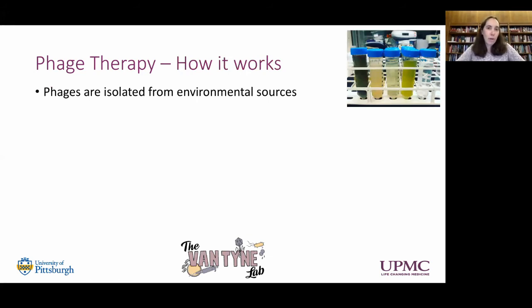So to tell you a little bit more about how phage therapy actually works, we first need to find some phages. And so in my lab, we isolate phages from environmental sources. We have found that wastewater, either from municipal or hospital or agricultural sources, is a very rich environment to look for these phages in. So we collect water samples from the environments around our lab, and we process the samples. We remove the solids in them. We filter them to just get a fraction that contains phages, and then we screen those samples against bacterial isolates to see if we can identify active phages in them.